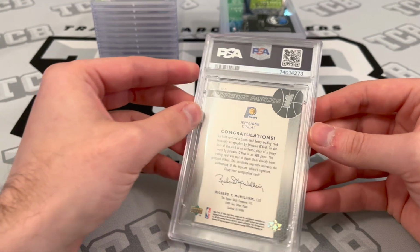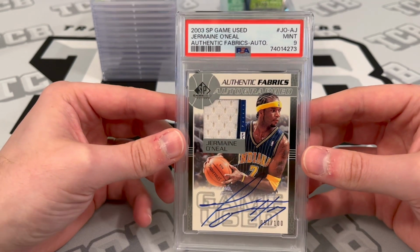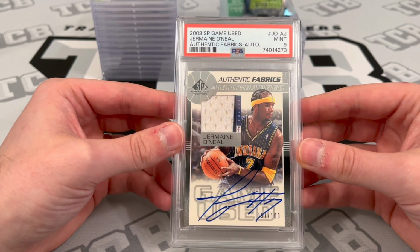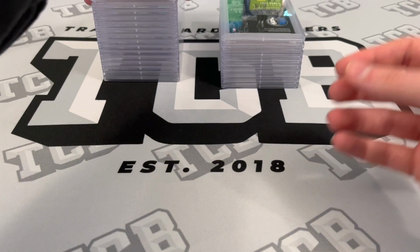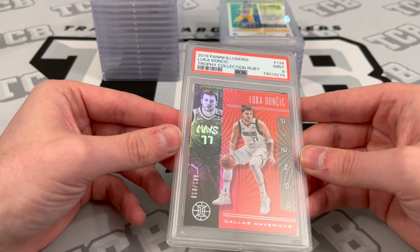All right, Jermaine O'Neill, PSA 9. That's a really solid grade. Look at that. Authentic Fabrics, game-used piece of a jersey, on-card auto, numbered out of 100. Jermaine O'Neill, Pacers uni with the headband, armband. Man, that's a gorgeous card. PSA 9 there.